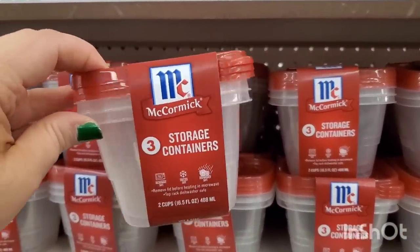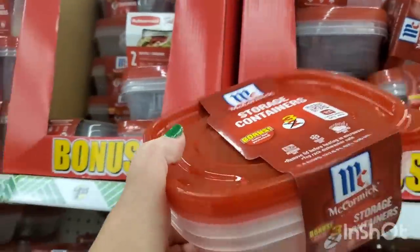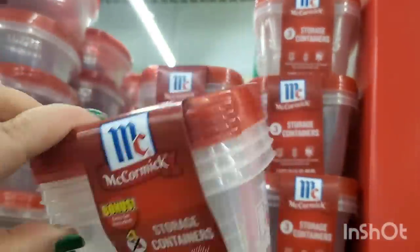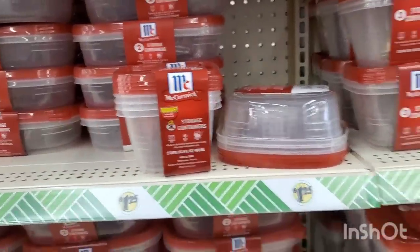This pack has three storage containers for $1.25. There are so many. Look, three for $1.25. That's a fabulous, fabulous deal, you guys. Oh, here they are, you guys. Yeah, these. Look at that. Four for $1.25. That's fantastic. That's a great, great deal. And they actually have even smaller ones with the screw tops that I saw the other day too.